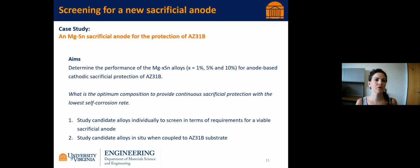So that brings me on to the bulk of this talk, which is discussing how we screen for a new sacrificial anode using the magnesium tin candidate as an example, where we're looking at the protection of magnesium alloy AZ31B. So we wanted to determine the performance of 3 different compositions of magnesium tin alloys. So we looked at 1, 5, and 10%. The really nice thing here is that tin is soluble in magnesium, so we didn't have any second phases to worry about.